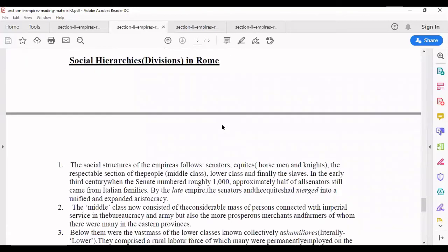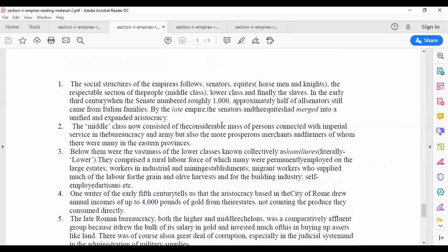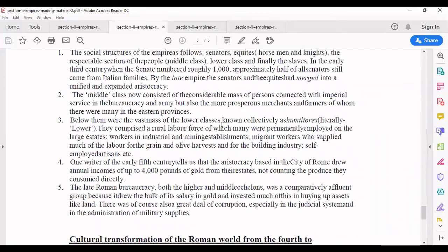Social hierarchies or divisions in Rome. The social structure of the empire follows the senators, equites, that is, the horsemen and the knights, the respectable section of the people, that is, middle class, lower class, and then finally the slaves. In the early 3rd century, when the Senate numbered around 1,000, approximately half of all the senators still came from Italian families, and by the late empire, the senators had merged into a unified and expanded aristocracy.